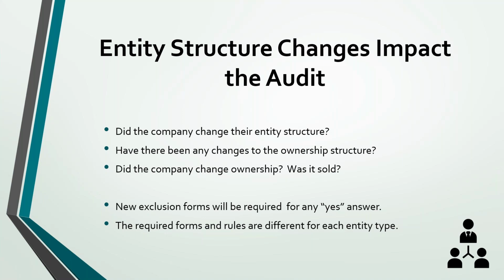For instance, if a business went from an individual to a partnership or an LLC to a corporation, not only does the change need to be filed with the Secretary of State, but also with the Insurance Bureau and the insurance carrier. Additional documentation needs to be collected, and filings need to occur with many parties, so it's important to be aware of any entity structure and ownership changes.